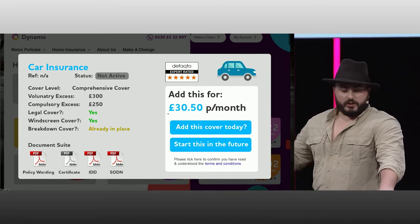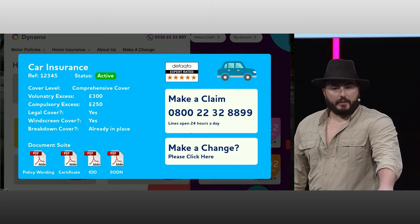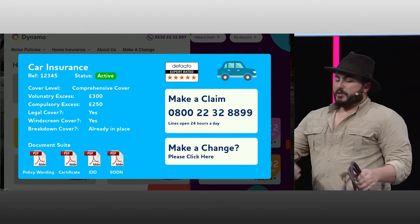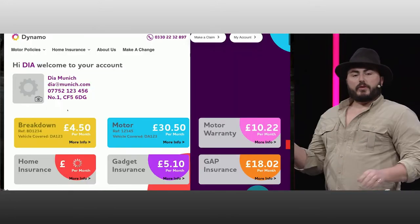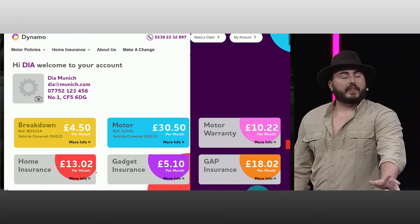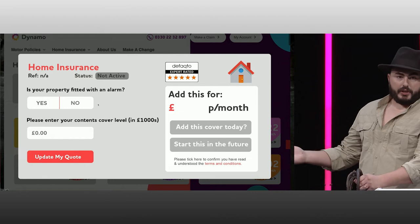Want car insurance? We've already got all the questions answered. Click the button, and you're insured for your car. It's that simple. But as we then collect more data, we're able to then quote more accurately, like I said. So if you now look at the home insurance in the corner, that price is now updated. The reason that's updated is probably because of something that's been put in the motor.